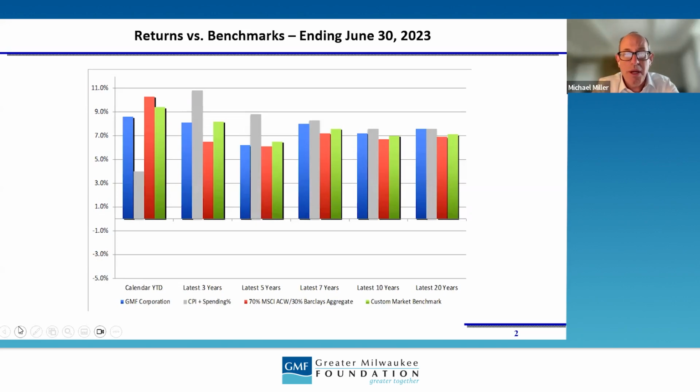Now, as you go across the page, you see a couple of things. The picture does start to change. First of all, the gray bar, which is the CPI plus spending, has, generally speaking, been a tough benchmark to beat for a very long time, particularly in the last 3 years. And that's because we've seen rising inflation. Now, you see year to date, not quite as big a deal. And that's exactly what we thought would happen, which is that inflation would eventually start to come down.